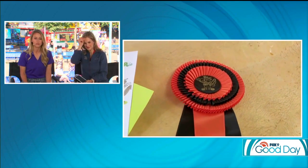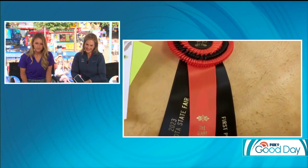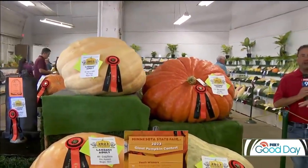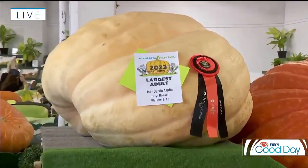This always blows me away, Dale. There's a ribbon. It's really impressive and truly a showstopper. We are looking at the entries for, of course, the large pumpkins. And the winner this year, 814 pounds of beautiful squash.